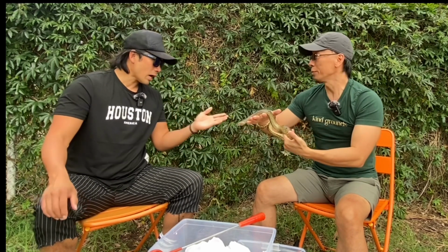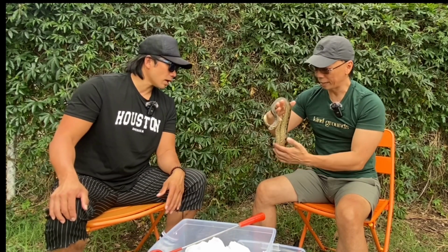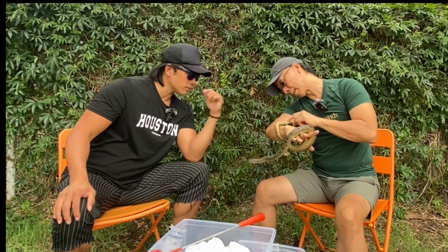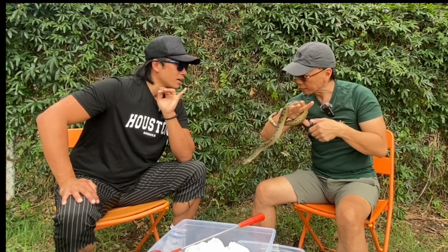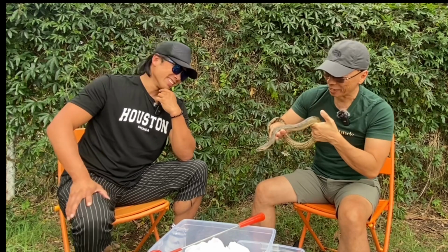You want to hold? And how would you know if it's a male or female, at this age? Oh, you sex them. I see something right there. Or is that the tail? That's the end of the tail. There's a cloaca. I thought it was the anaconda's anaconda. Okay.